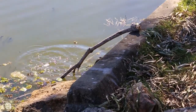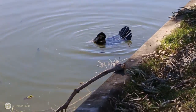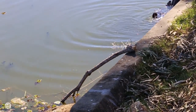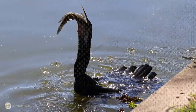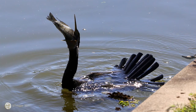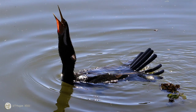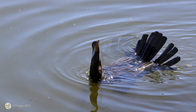See, dropped it, but it hasn't got away. He's got it again. We will see it get swallowed. It's very close to that point. There it's going down. Trouble is, it's stuck in the neck now. How do you get that huge fish down that tiny little skinny neck?